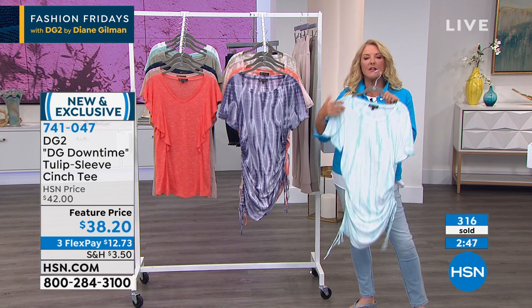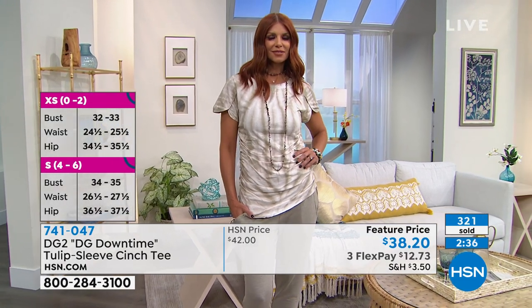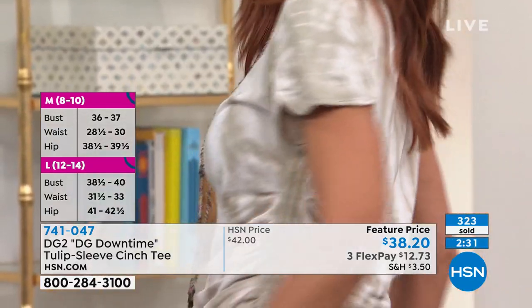And I love it because even if you're on a Zoom call, you put on a great little necklace with this, it's gonna look fabulous. I think it is more youthful. I think it's really right on. And it's just, again, one of those tees that I think once you buy it, you're gonna go, daggone it, I should have gotten two colors. Like, that's my sense of this one.